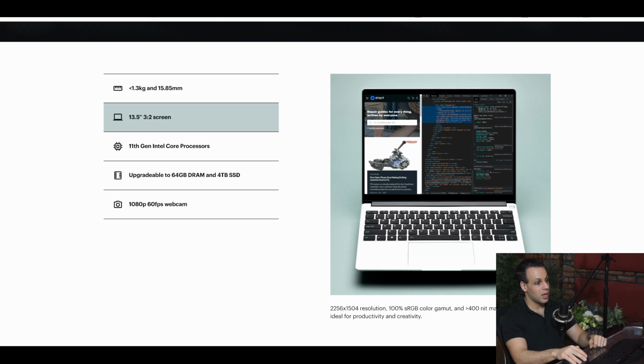And this also, it says 100% sRGB color gamut, which is pretty cool because, as I've mentioned in prior videos, lots of PC laptops, even the gaming ones, come with screens that absolutely suck. So it's nice to see that they're actually focusing on screens, because for people who want to get work done, some people would like to not use a Mac, but they're forced into using a Mac because the screens on so many PC laptops are absolute horseshit.